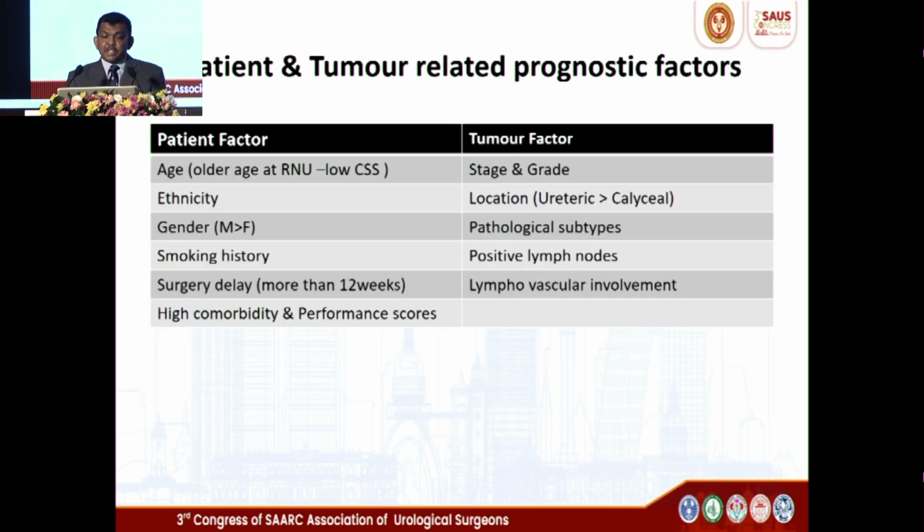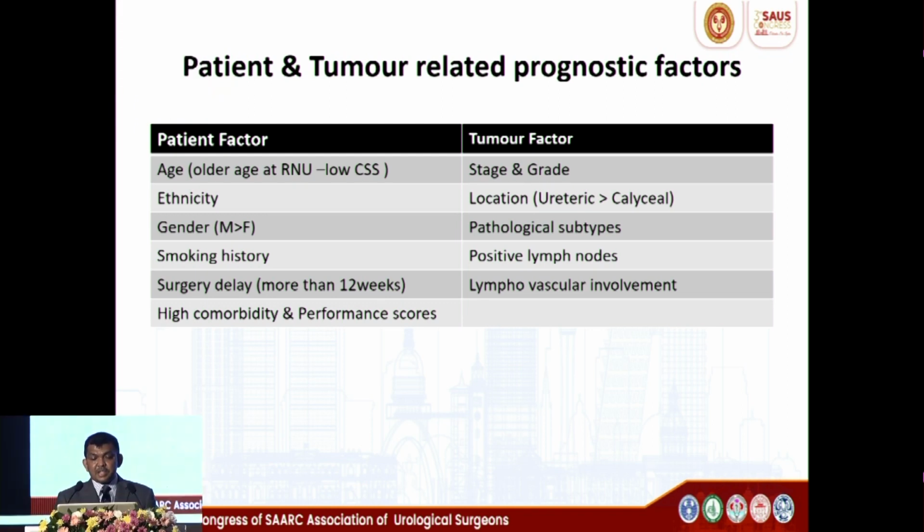And these are the patient and tumor-related prognostic factors. You can go through the age, ethnicity, gender. These are the patient factors, and stage, location, and especially location. When you consider location, calyceal tumors are more favorable for conservative management than the ureteric tumors. Among ureteric tumors also, the tumors in the upper 2/3 of the ureter are less favorable for conservative management.